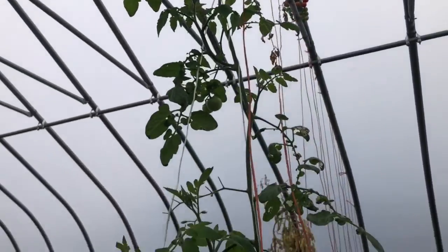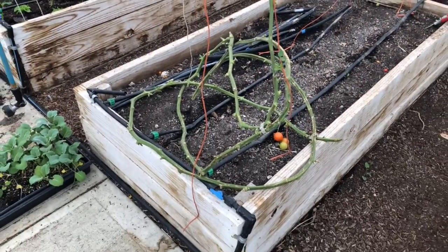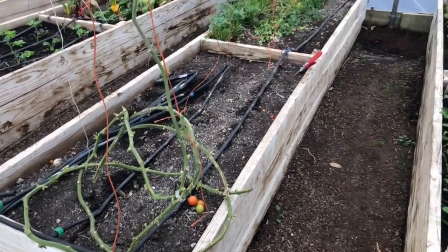So I'm curious. I wonder, how long do you suppose this tomato plant has been growing? Talk about slow food. Cool.